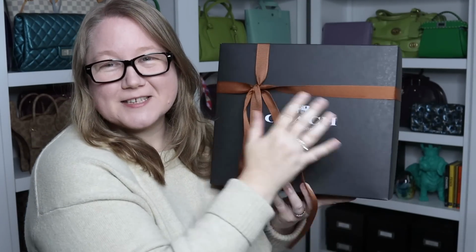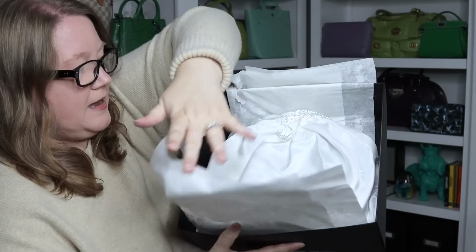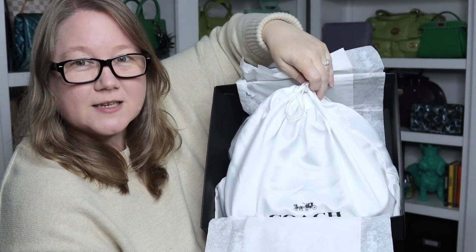Looking forward to getting this open. I think I'm gonna like the color. I mean, I should like the color, we'll see. All right, let's get the lid off. They've wrapped it in tissue paper. How very nice of them. And it's in the dust bag.